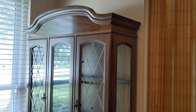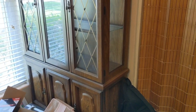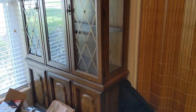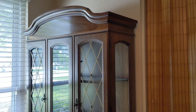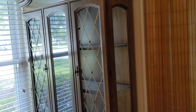Alrighty, guys, this is my daughter's closet. We're in my daughter's room. This China hutch, I posted on Facebook Marketplace, but I need to probably change the description and things like that on it to get it sold. Or maybe I will call a church thrift store or Habitat for Humanity Restore, something like that, to get rid of this, because my daughter wants this space. She wants to put her bookshelves and stuff there.